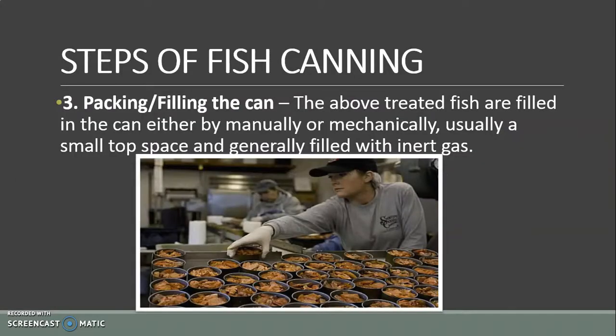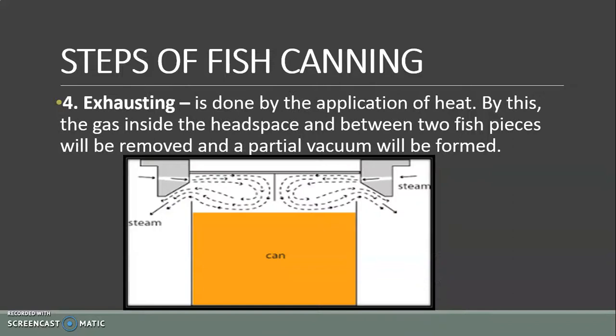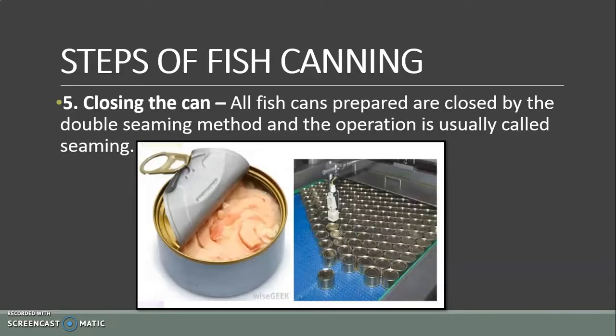Next is the packing or filling in the can. The above treated fish are then filled in the can either manually or mechanically, usually a small tub space and generally filled with inert gas. Next is exhausting. This is done by the application of heat. By this, the gas inside the seed space and between two fish pieces will be removed and a partial vacuum will be formed.